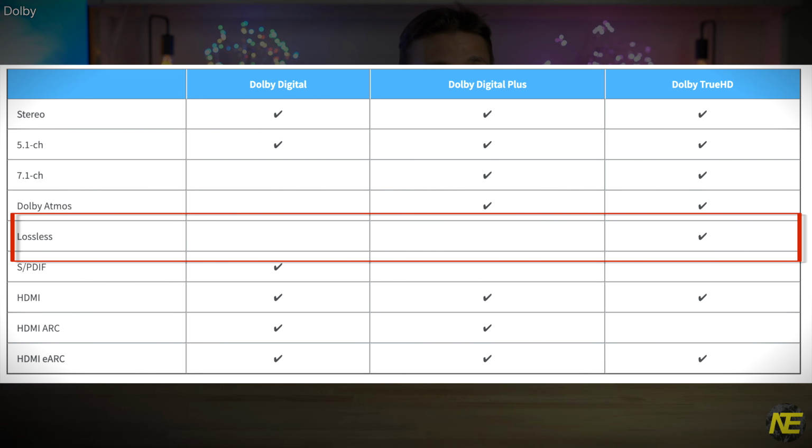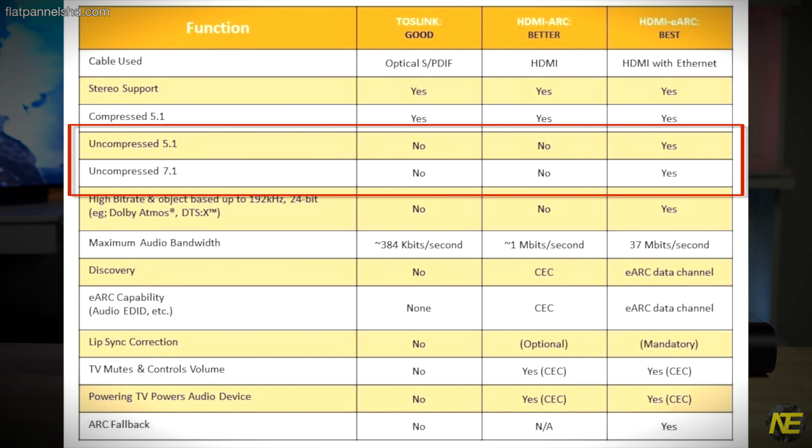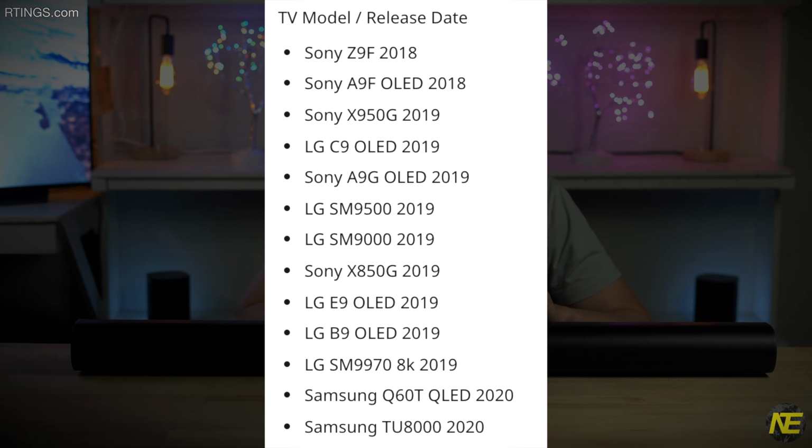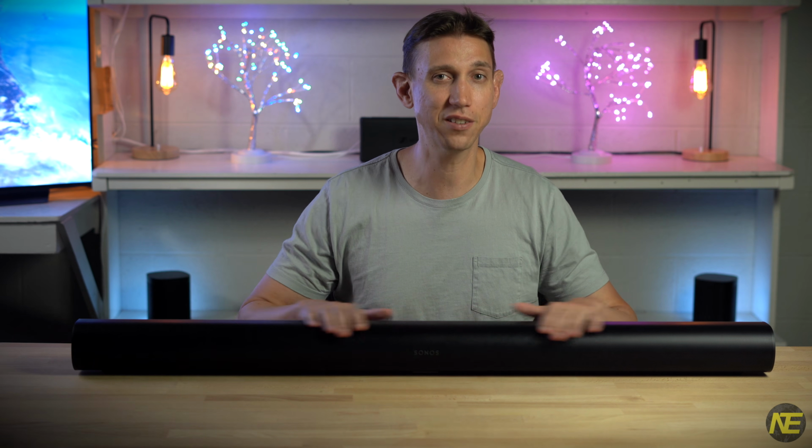Well, it gets worse. If you are looking for lossless Atmos, so Dolby TrueHD, your TV will need eARC, or Enhanced Audio Return Channel, which dramatically increases the bandwidth from 1 megabit per second to 36 megabits per second. The number of TVs out there with eARC is quite limited. Here's a list that I came across. Anyone still there? So how does the ARC sound?